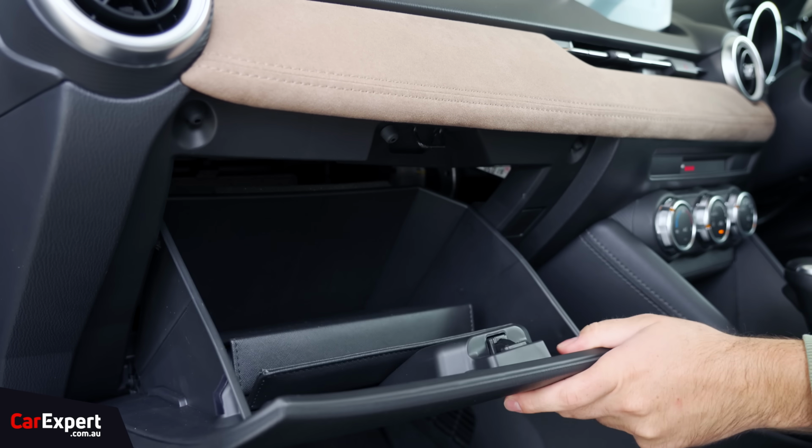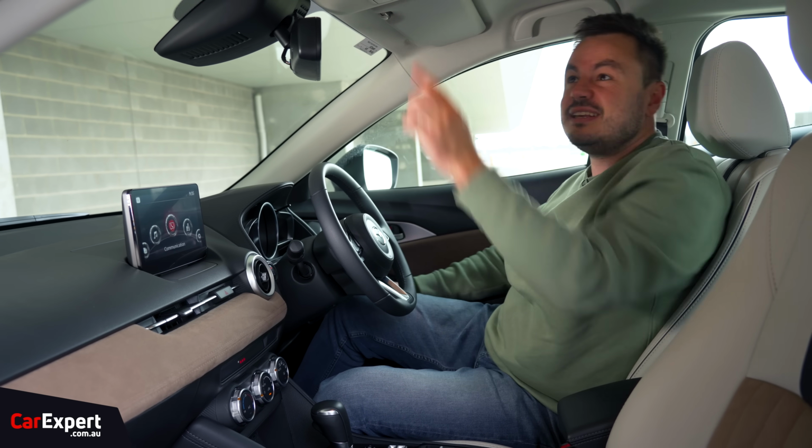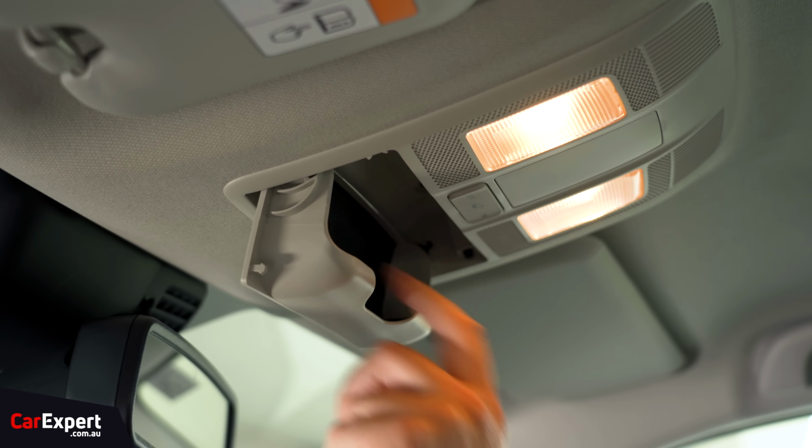Glove box off to the side here, which is actually pretty reasonably sized. And then, got any other storage around here? Sunglasses holder up the top, but that's about it.